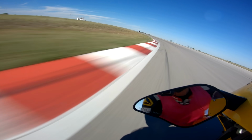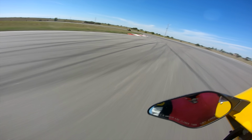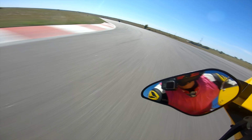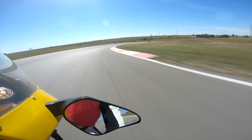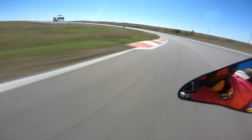Oh, this thing's amazing, guys. I can't even believe this motorcycle. I might do one more lap and then pit out because I am seriously so tired from this thing. I can't believe how much it beats you up. Even more than a normal liter bike.